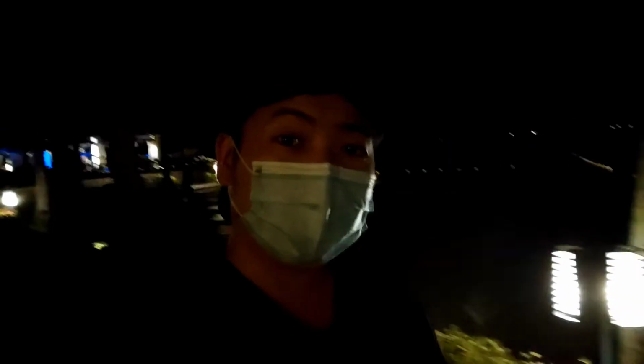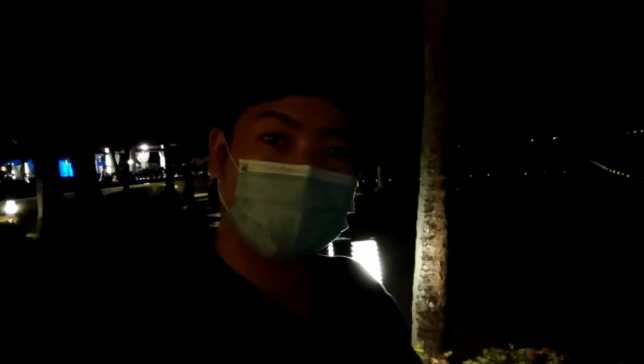Yan. So we will be testing our main camera, 64 megapixel yung main camera natin with electronic image stabilization. Hopefully mas maliwanag yung ating main camera. So I'm switching to our main camera. So we are now testing our main camera, 64 megapixel in this dark area of Crimson Resort.